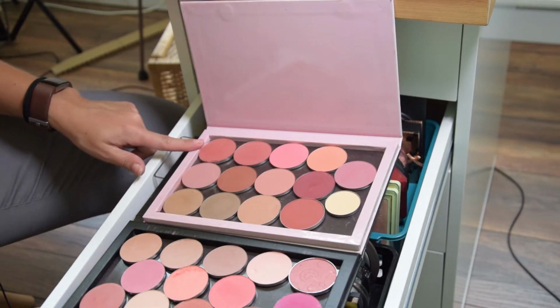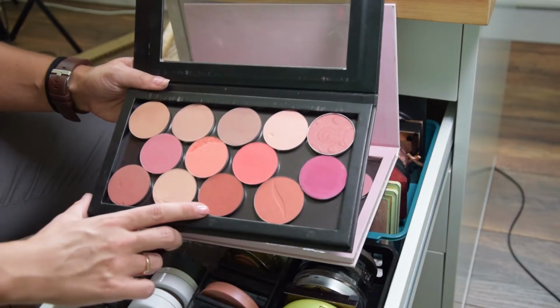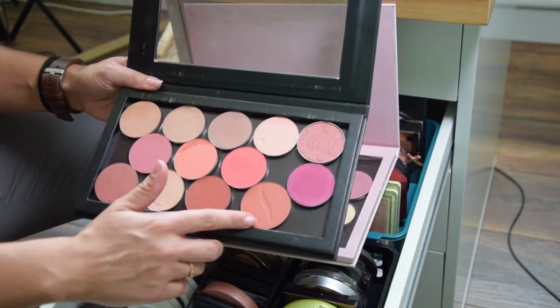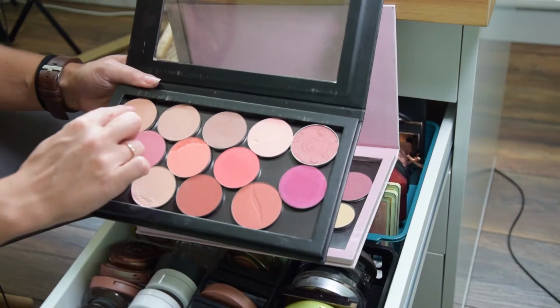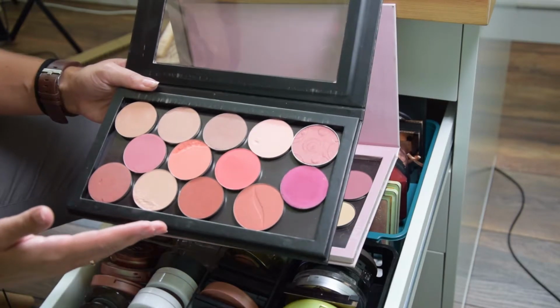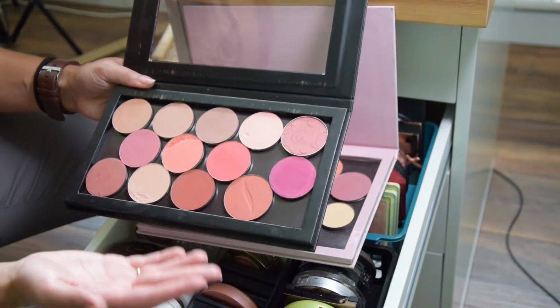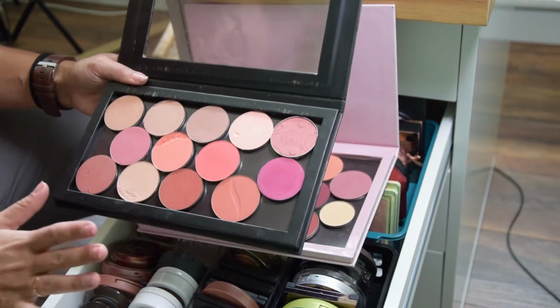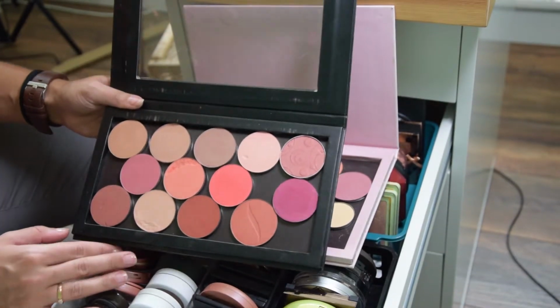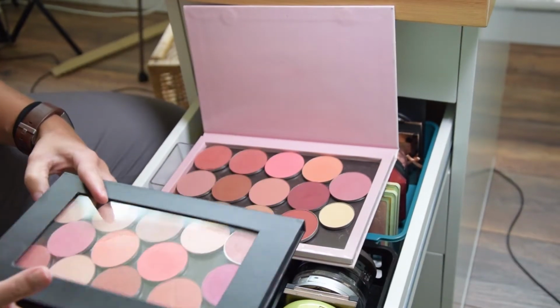I don't think I used this Kiko one. I loved and used this H&M blush and this Sephora blush here very much. I tried using some of these, but they didn't really translate very well on my eyes. So I think I can pull these out and away probably from my collection, because I have an idea of which ones to declutter and which ones not to.